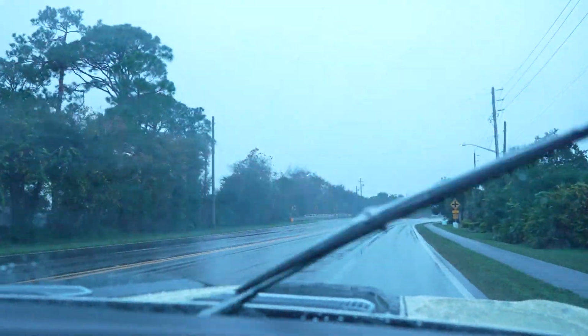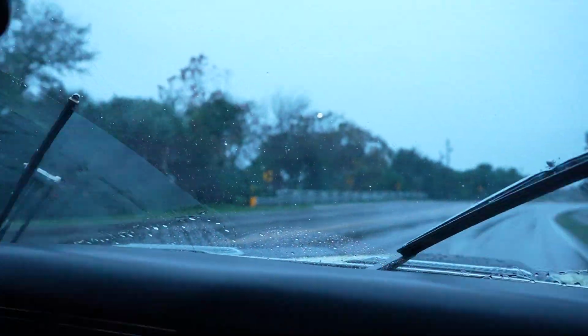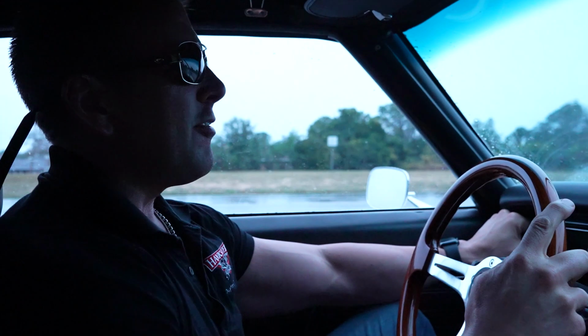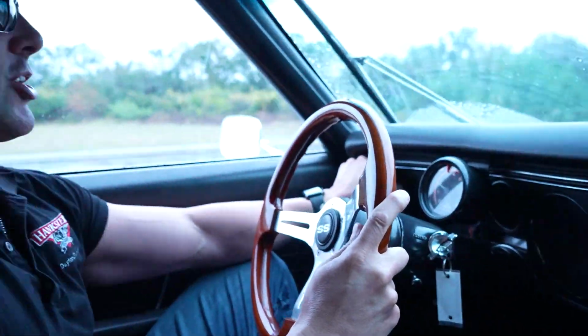I wish we didn't have some rain. I'd like to show you how powerful this motor is. I mean, it's really nice. It'll get going for sure. This is a fantastic 1969 Chevrolet Chevelle.